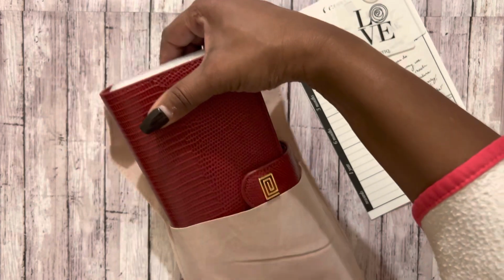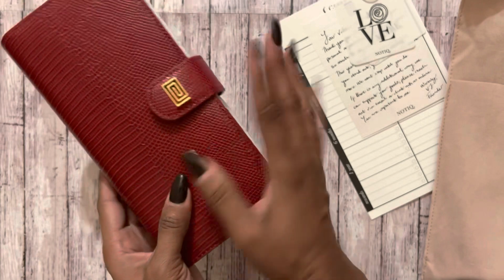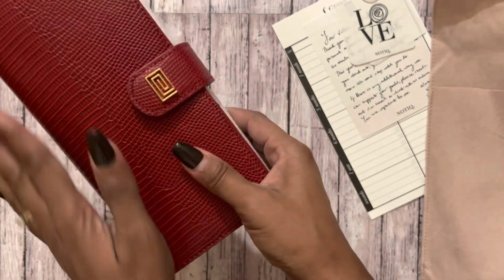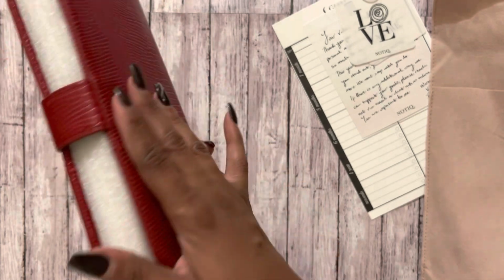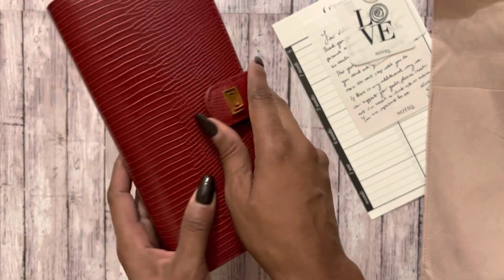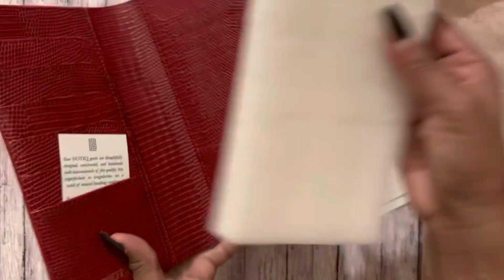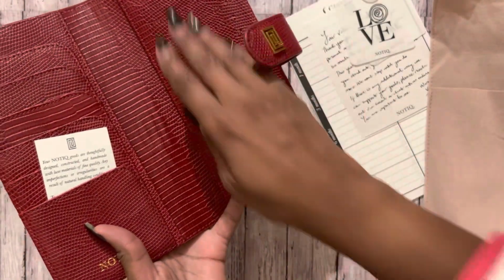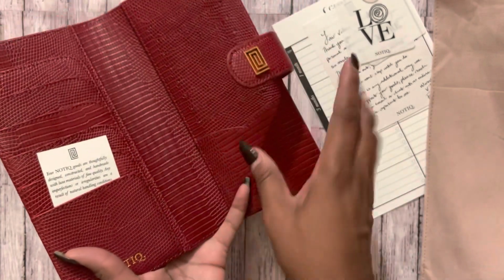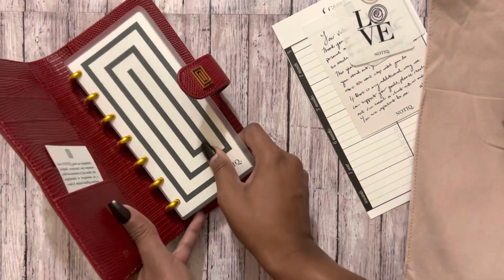So I decided for my budget system that I would get this lovely wallet here. It's a smaller, slim wallet. This is the Rouge Lizard. You see it's nice. This red is so gorgeous. It's got the gold accent with it. There's my pen loop. And then it has plenty of flaps for cards, credit cards, or business cards if I want to use that. And then it's also got some flaps over here. So what I'm going to do is I'm going to actually be putting this inside of here.